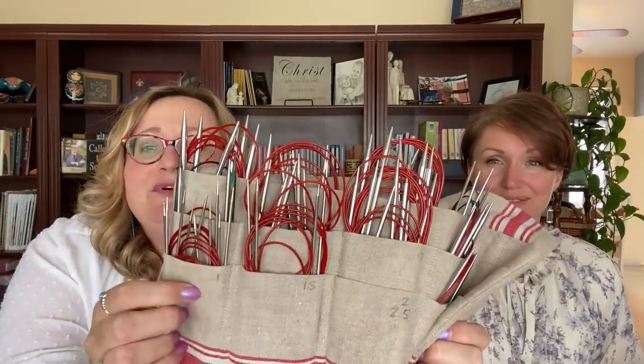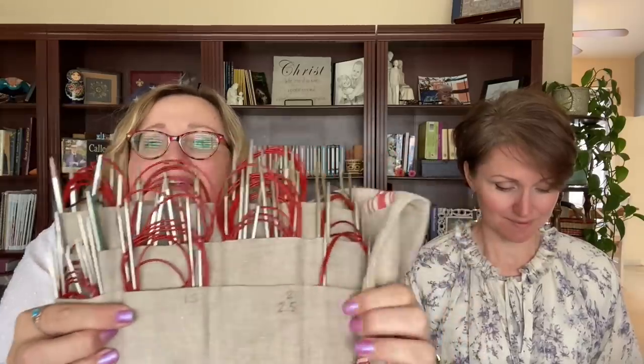It's also the first needle case I had, and I started filling it up. I used to have like 5 needles in here. Now there's way too many in here. I just used a pencil and wrote numbers for what sizes went in the different slots. And it's really, really packed. So I couldn't fit smaller circumference or DPNs in there.